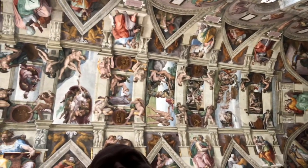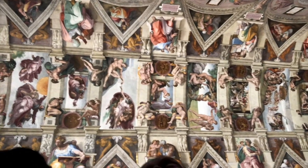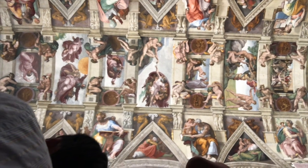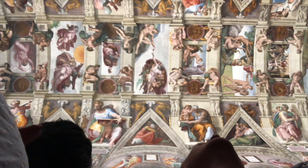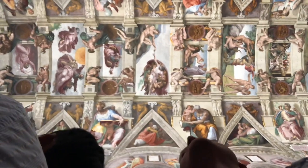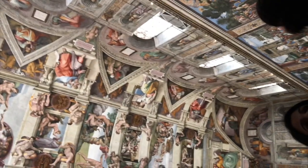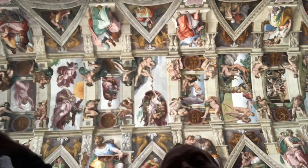Michelangelo painted the Sistine Chapel between 1508 and 1512 at the request of Pope Julius II. It is truly breathtaking to stand underneath it, and over 500 years after it was completed, it is still considered one of the great artistic accomplishments of human civilization. 23 years after it was completed, Michelangelo returned at the request of Pope Clement VII to paint the adjacent wall titled The Last Judgment, another beautiful and breathtaking painting by Michelangelo. It took him 7 years to complete.